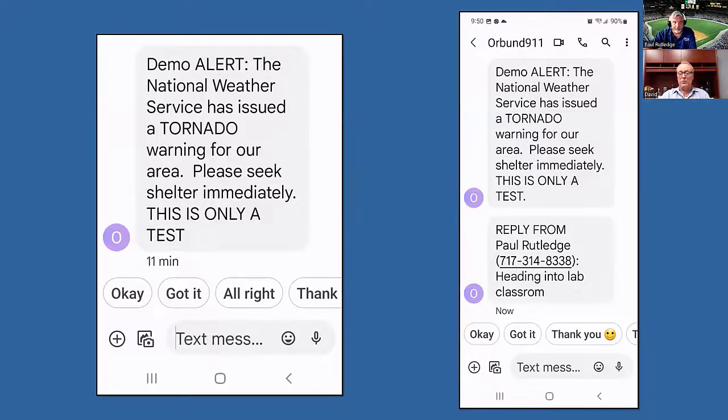But then what happens? Well, Paul was one of the people who got it, so he quickly replied to say that he's heading into a lab classroom. Perhaps that was a more secure space or whatever. But you notice I got a reply. It says who it's from and what his phone number is.